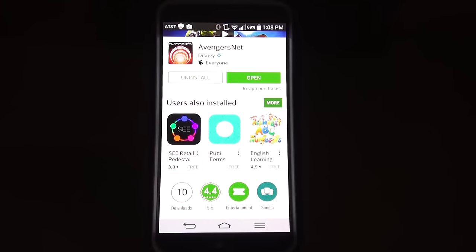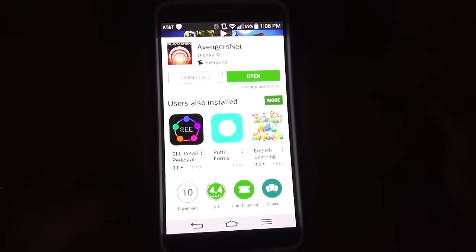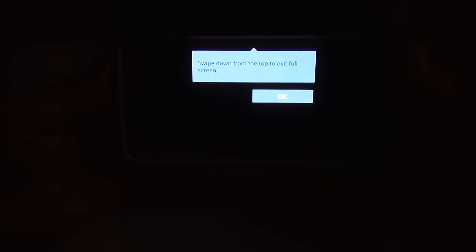All right, I'll be back when the app is done. Okay, it says open. Now, if you see any edits here, it's just maybe because I got a call or text or something. Ooh, this is a security system I have. Hold on a second. Okay, now I am past that. Here we go. Make sure my volume is up.